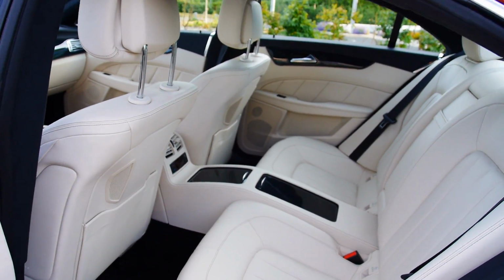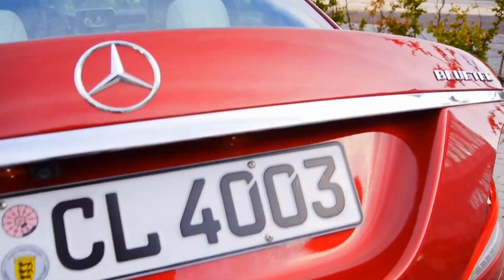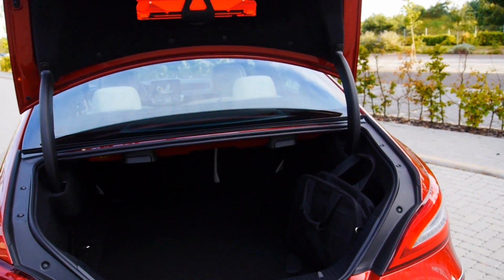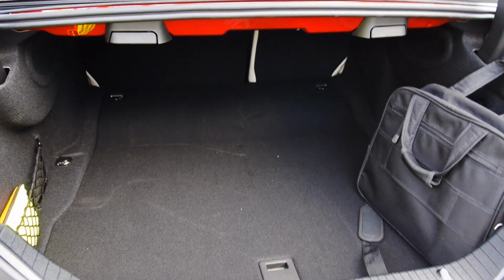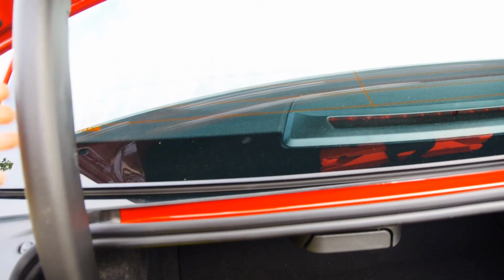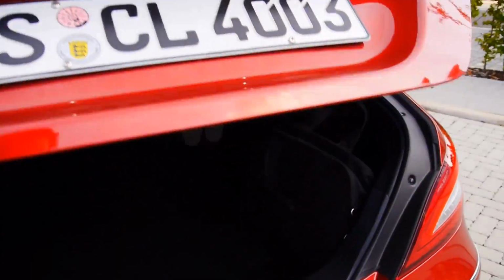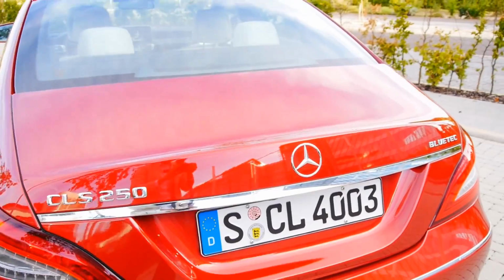I do not like the trunk system because look at it, it really jumps up quite fast. It looks rather cheap. And then there's just a small hole to put your stuff in, but you can load long things at least. This is also again quite cheaply done. And also when you try to close it, don't press the issue too much, it jumps open again, so you really don't have to be gentle with it.